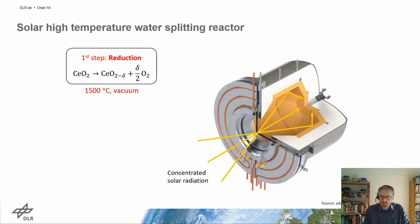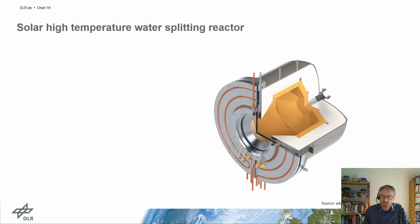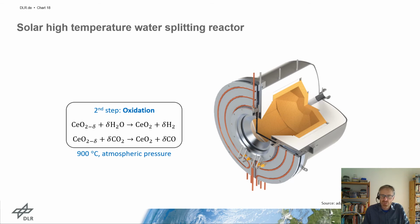process. Here you see the principle. Concentrated radiation is heating the structure, and a little bit of argon is used to flush off the oxygen which is pumped out through the rear part of the reactor. When the reaction is completed, then we switch the reactor to another mode, which is the oxidation mode. The temperature is reduced for that.